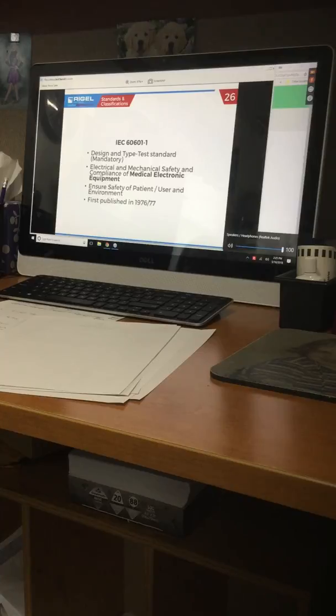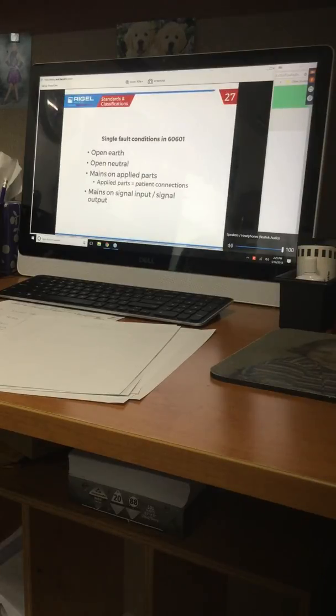So we talked about 6601 a little bit earlier, being the design standard. It assures the safety of the patient and user. It was first published in 1976. So we do electrical safety testing. We always talk about normal operating conditions and single fault conditions. Single faults are probably the more concerning of the two, because single fault basically means something went wrong within the device, and what is the increased risk of exposure to current flow.